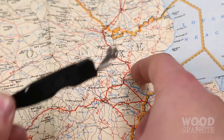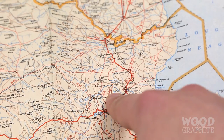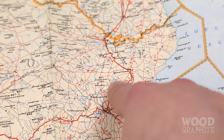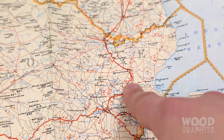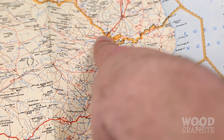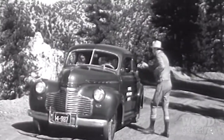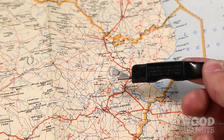So if we want to measure the distance between Dungannon and Cookstown, following this road through Stuartstown, because we don't want to go as the crow flies, because that's not really an accurate representation. What we're gonna do is follow this road from Dungannon up through here, round here, and up into Cookstown. Cookstown, where they make sausages.